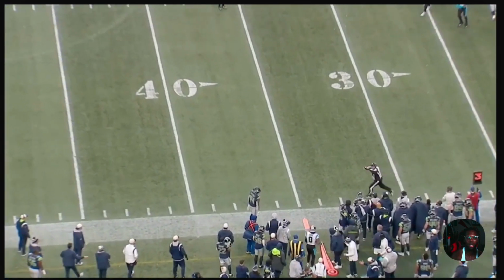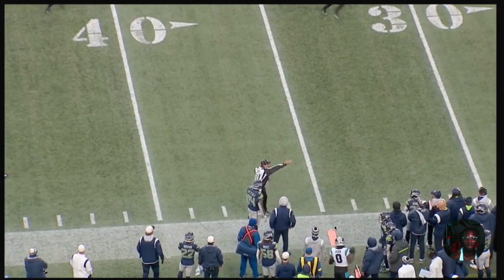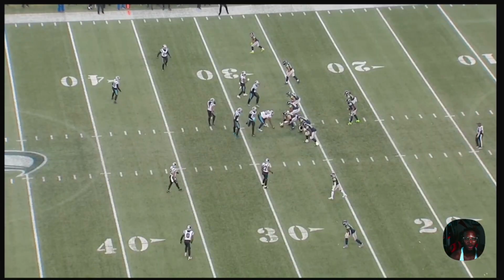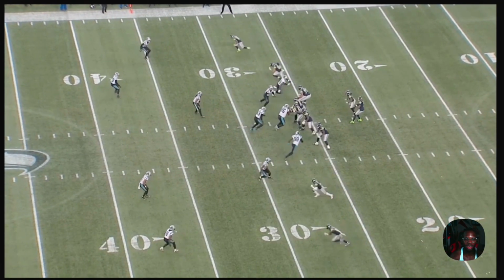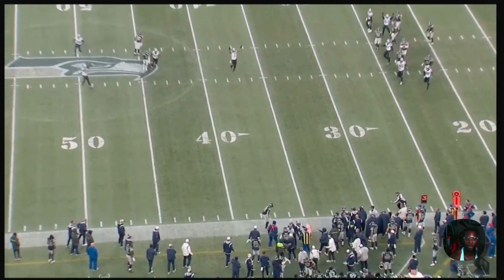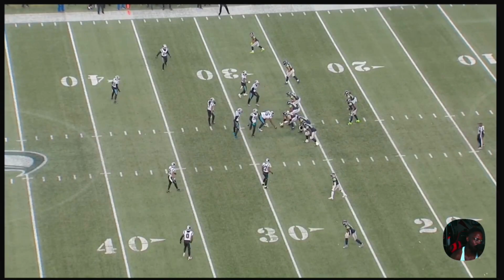Almost pretty much ran the route for him. And look, DK is shocked. DK Metcalf is shocked. Like, what the heck? Watch. He sits, squats on it. That's called route recognition. At every depth, there's only a certain amount of routes that receivers can run.